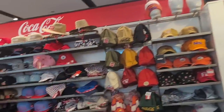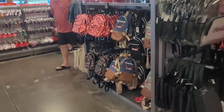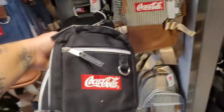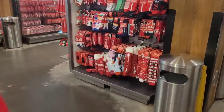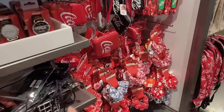But this place is packed, like always. You don't forget about the backpacks and stuff. You gotta have your backpacks, your manly, over-the-shoulder back slings. Like, they got a little bit of everything here. Your clear backpacks, your socks. What we got over here? Scrunchies. You want a little Coca-Cola panda in your hair.